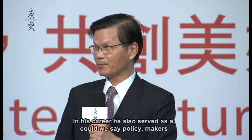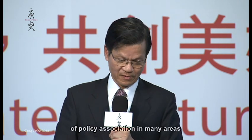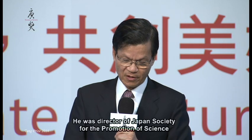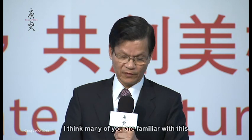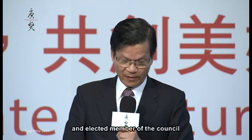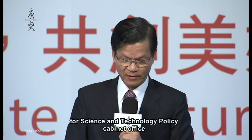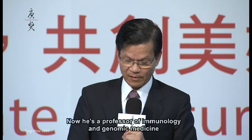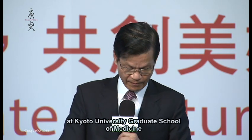In his career, he also served as a policy maker or in policy associations in many areas. He was director of the Japan Society for the Promotion of Science. I think many of you are familiar with this. And he was an executive member of the Council for Science and Technology Policy, Cabinet Office. And now he's a professor of immunology and genomic medicine at Kyoto University, Graduate School of Medicine.